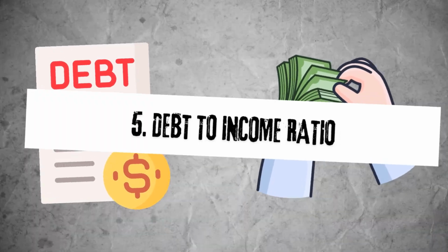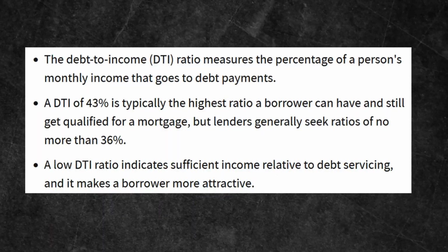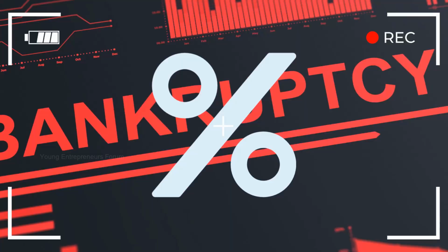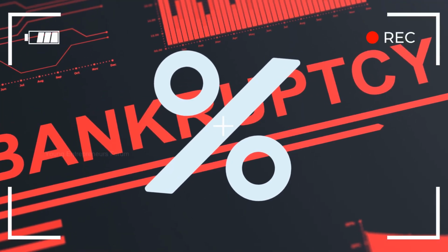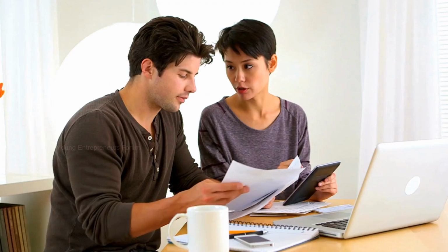Step 5. Improve your debt-to-income ratio. Lenders prefer to see a low debt-to-income ratio, which indicates that your business can comfortably handle additional debt. A high ratio may suggest over-leverage and impact your ability to secure the loan.